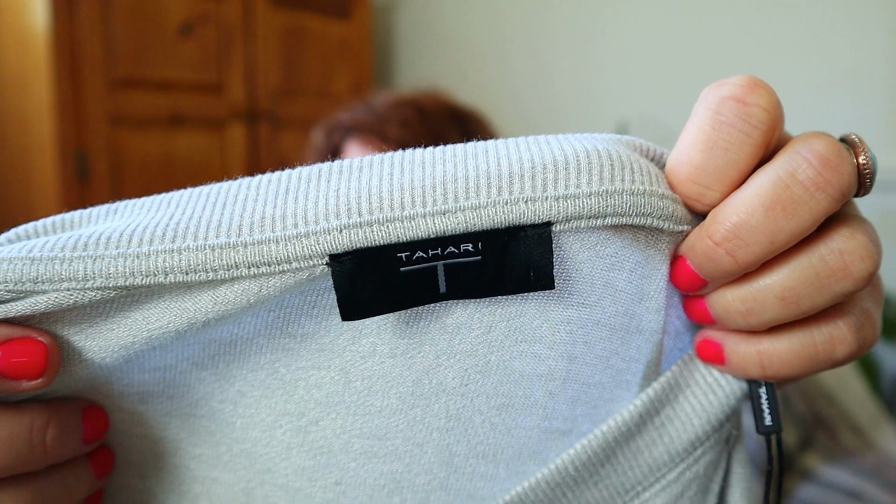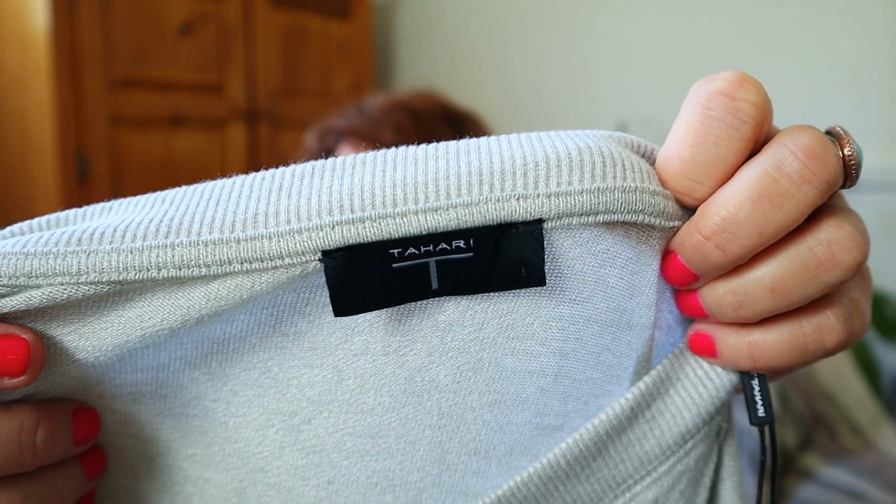Okay, this feels awesome. Ooh, I love this. This is by Tahari. It's a size small. There are different lines of Tahari. Some of them are higher end than others. I think Ellie Tahari is the higher end one.